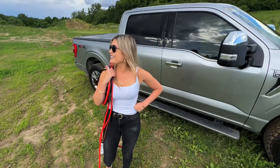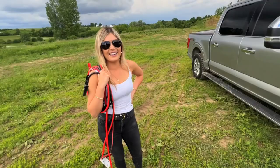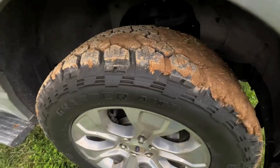So we picked up this Dodge today. I completely crushed my fender on my trailer. She's missing a few parts. But we got these General tires with the Grabber ATs and they finally saw some mud. Wow. Look at that. We're going to have to test them.